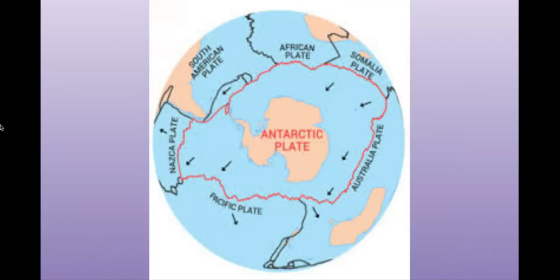The Antarctic plate is one of Earth's 7 major plate tectonic boundaries. Not only does the Antarctic plate contain the entire continent of Antarctica, but it also includes most of the surrounding ocean.